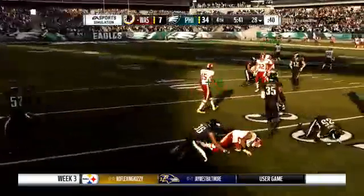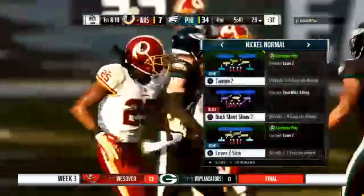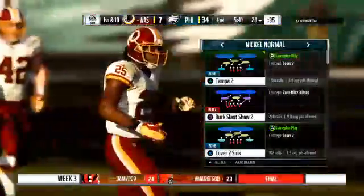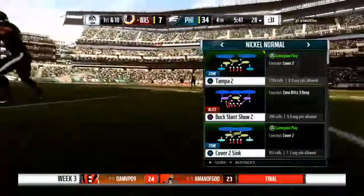And the decision to bring it out, a good one, as he's up a yard or two shy of the 30. A look at Washington as they come onto the field. And for them, a touchdown their last go-around. Obviously, they'll be hoping to do that again.